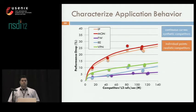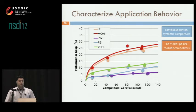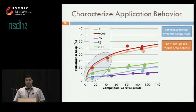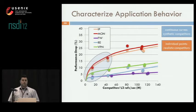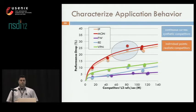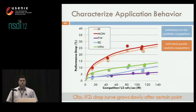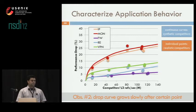Now let's have a look at the shape of the drop curves. At first, we observe a steep drop as we increase the number of competing cache references per second. But beyond some point, the drop slows down significantly for the sensitive applications, those that suffer the most. To give you an example, the monitoring application, the red curve, suffers a 20% performance drop when competition goes from 0 to 50 million references per second, and only 5% more when competition goes from 50 to 100 million references per second. So we make here our second observation. For a sensitive application, the drop curve grows slowly after a certain point.